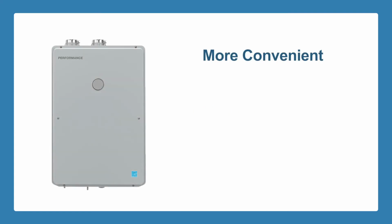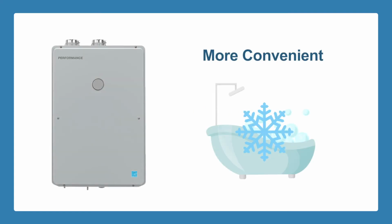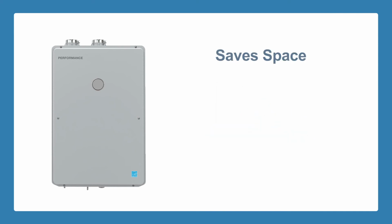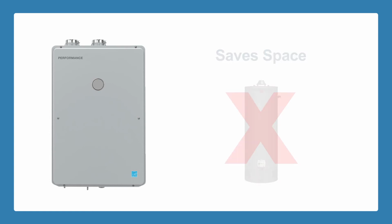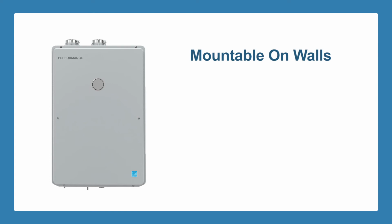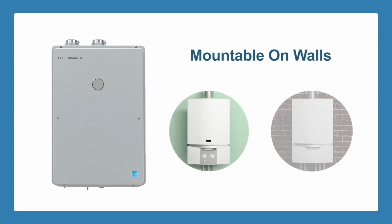Convenience. In general, a tankless water heater is more convenient as it eliminates the risk of having a cold shower, if you are the last to take one. Aside from that, tankless water heaters also save you space because there is no need to allot space for a tank. They are so compact that you can just mount them on a wall inside or outside your house to have on-demand hot water supply.